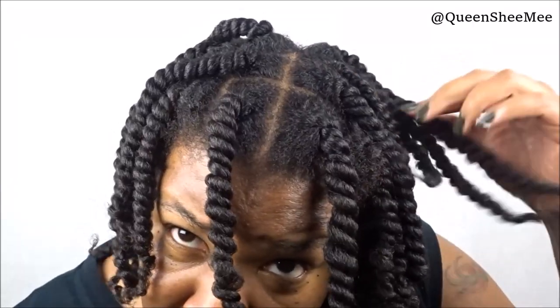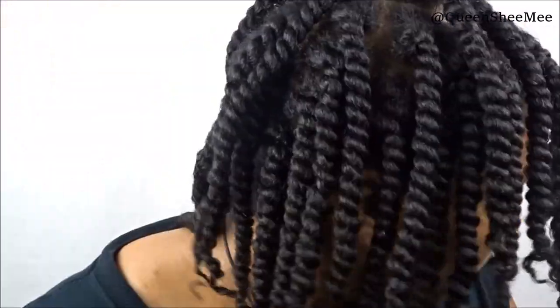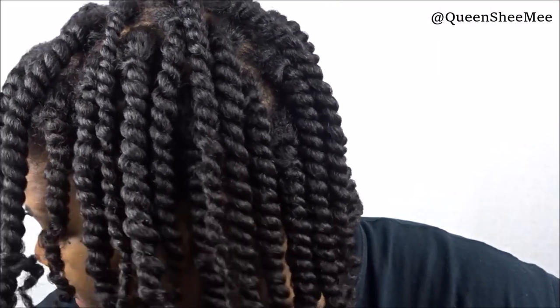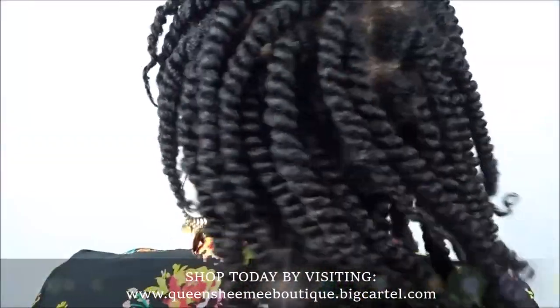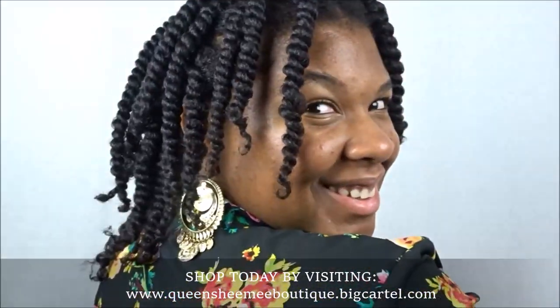This is what your twist will look like once you finish going throughout your whole head and creating your two strand twist. Again, I love the Royal Glow Butter, you guys, for my hair and my skin. I've been using this product since May of 2018 once I began testing it out on myself. I love it. I love the way it makes my hair feel. It prevents shedding, tangling, knotting. It can actually help you retain the length of your hair and make sure that your hair remains healthy all year long.